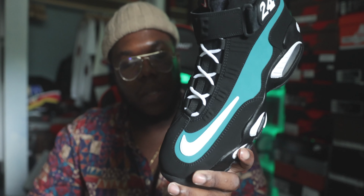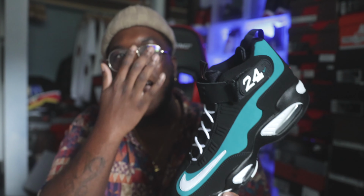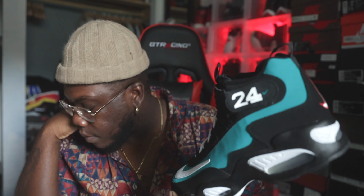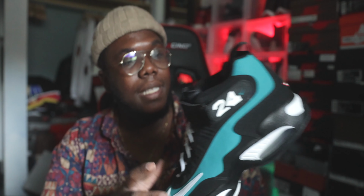It does have the white swoosh right there. So I thought that was a dope touch to it. It does come with white laces. I don't know why, why do I remember these having black laces? I feel like I did, but maybe I'm tripping, but it does come with white laces.